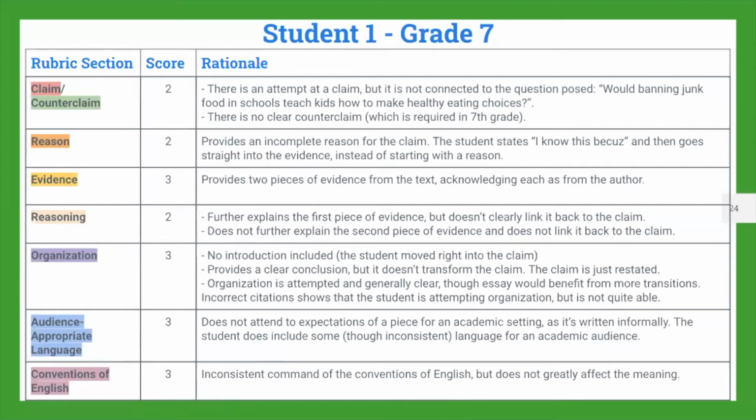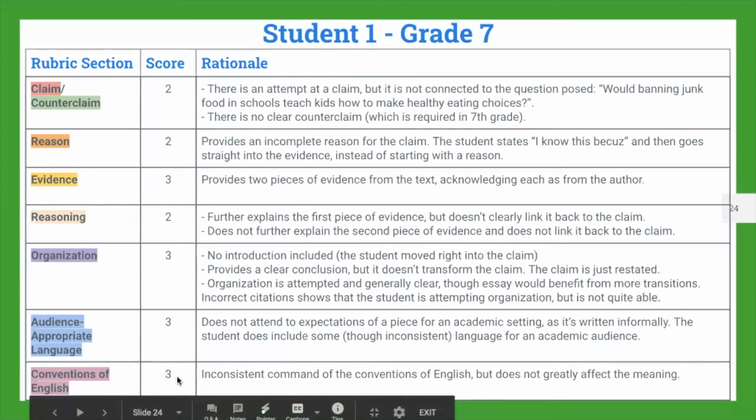And so as we look at this example for 7th grade, this would not be proficient writing. This is about, looks like overall between a 2 and a 3. So this is a developing writer.